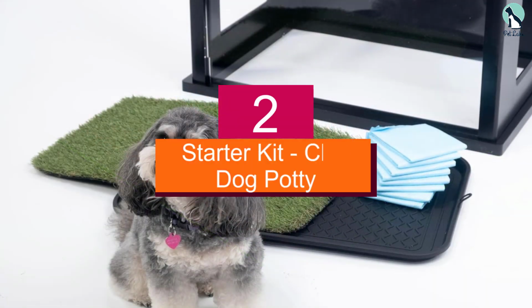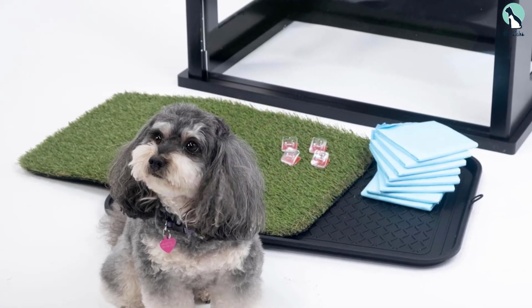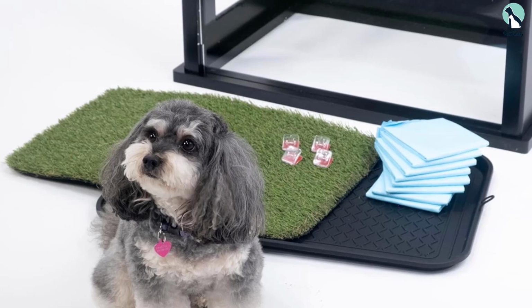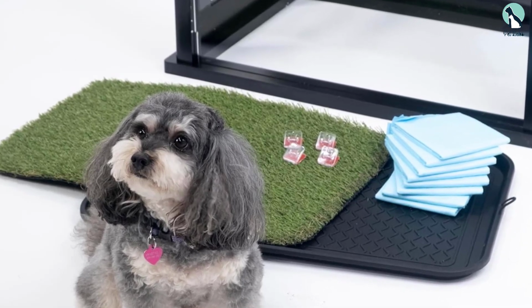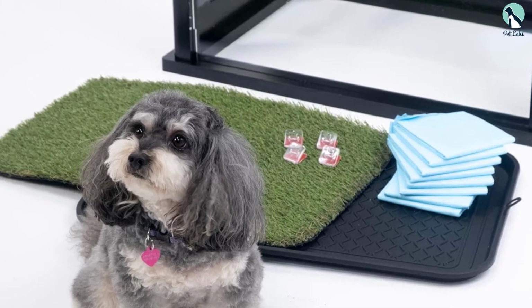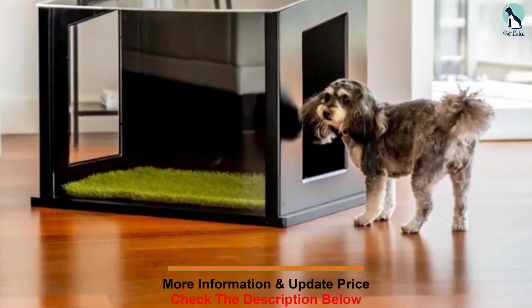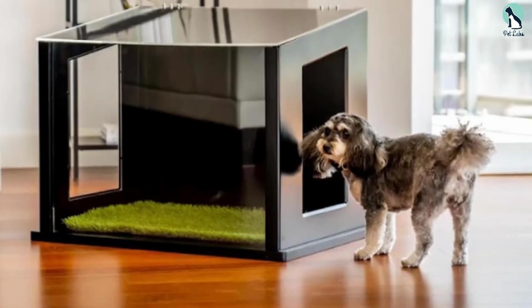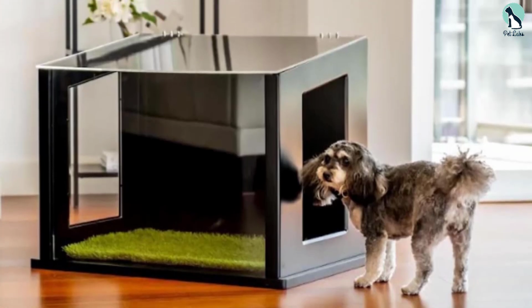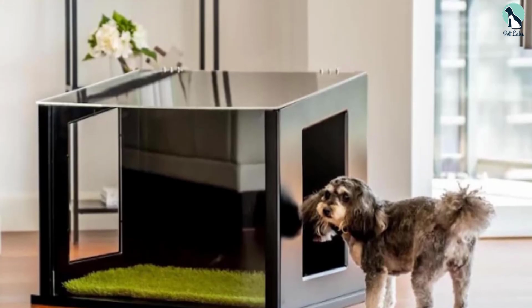At number 2, we have the Starter Kit Chic Dog Potty. City Loo offers a stylish, space-saving dog potty your pup can use almost anywhere. It is designed like an igloo and made for both indoor and outdoor use. The City Loo Chic Dog Potty includes a compact fiberboard dog potty with artificial grass, potty pads, and an odor-absorbent tray. The sides are designed to be sanitary and feature pee pad clips holding the pee pad up against the back wall to catch the mess.